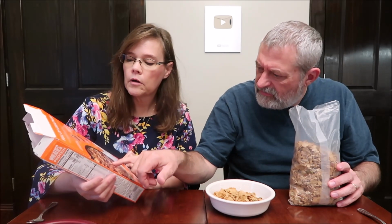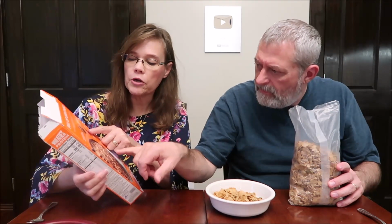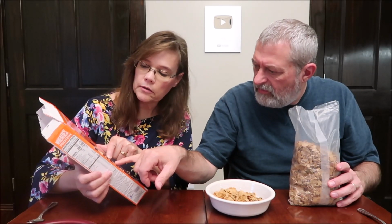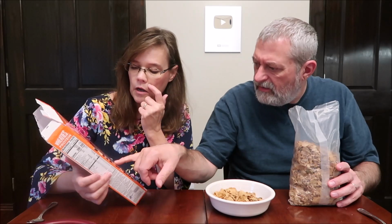I'm seeing how they're showing their pecans. Is that the pecans? Those little chips? I'm talking about on the cereal. I'm guessing it's that right there. That's a pecan. Oh, so what are these? I think those are pecans as well. Okay. Well, let me just say, there's not a lot in here.